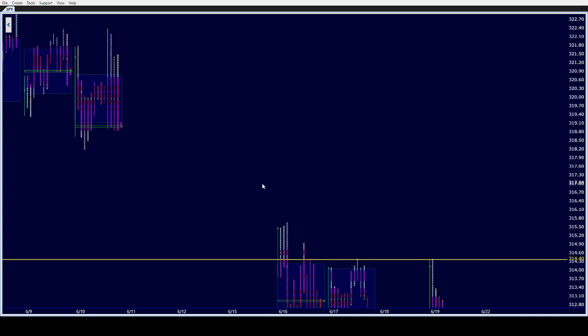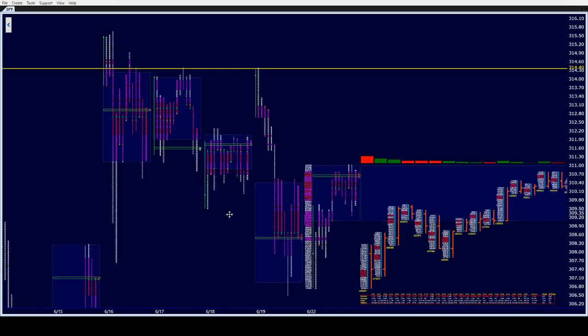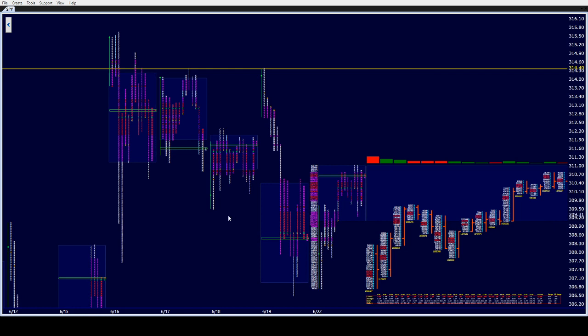We're also up over 1.2% already, so it's going to need energy and acceleration to do that. Remember, look at this POC from the 10th, 13 wide, right? Eventually we'll get there. I don't know when, but eventually we'll get there. So let's go over destinations and the game plan for this morning.